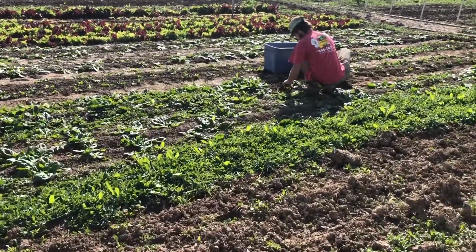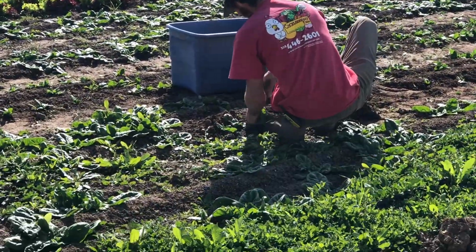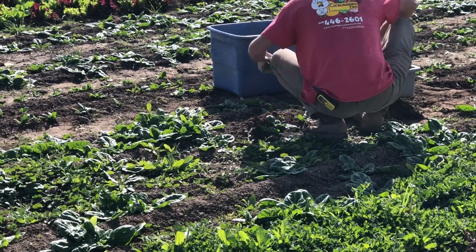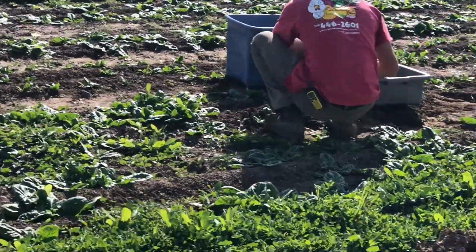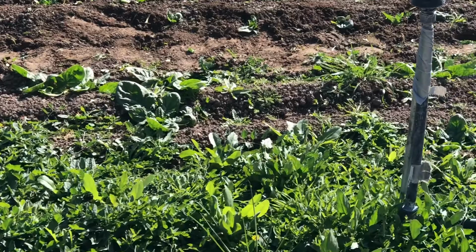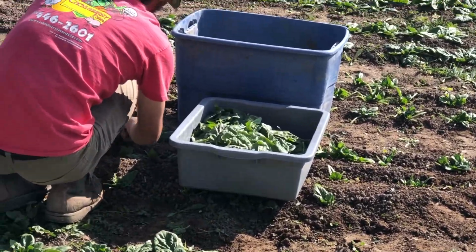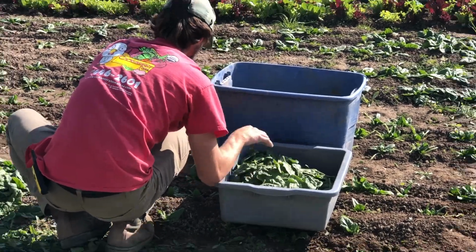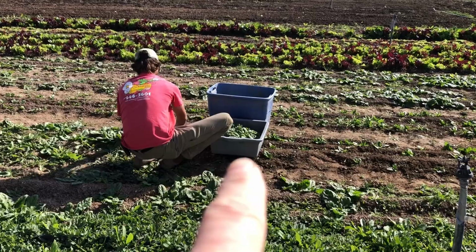You can see that this is all getting hand-picked, one leaf at a time. We find that is what creates a quality product, but they have to go through here, and you can see the weeds that are in the bed, and so they have to stop what they're doing and weed while they pick the spinach. Okay, so Michael's filling up this tote right here.